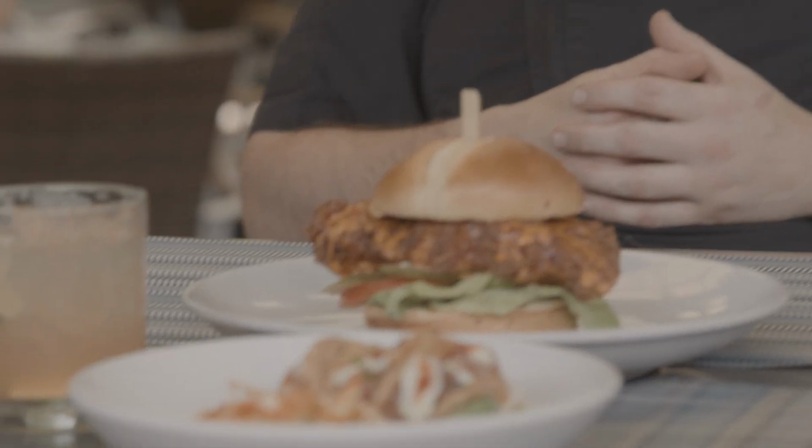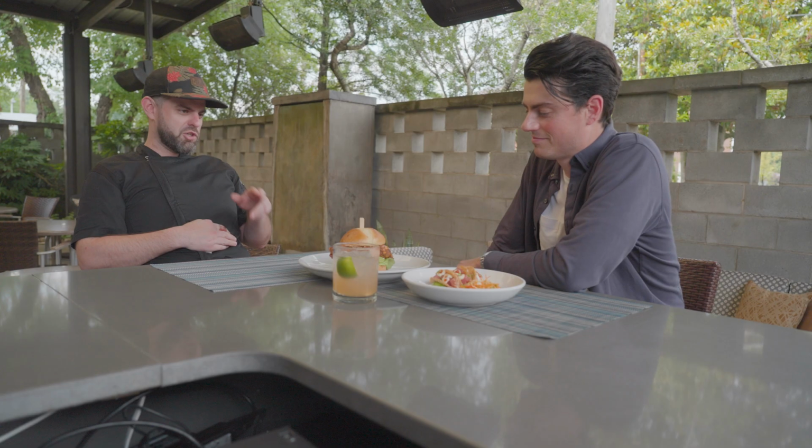There it is. Fried chicken sandwich. We serve this at lunchtime. As a West Coaster, I'm feeling this is a Southern delicacy right here, fried chicken. You guys do it best, right? We tried really, really hard to make that sandwich dynamite.